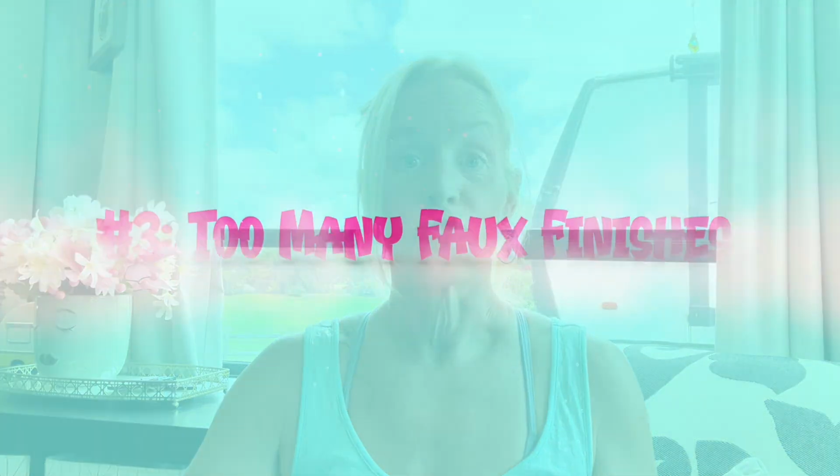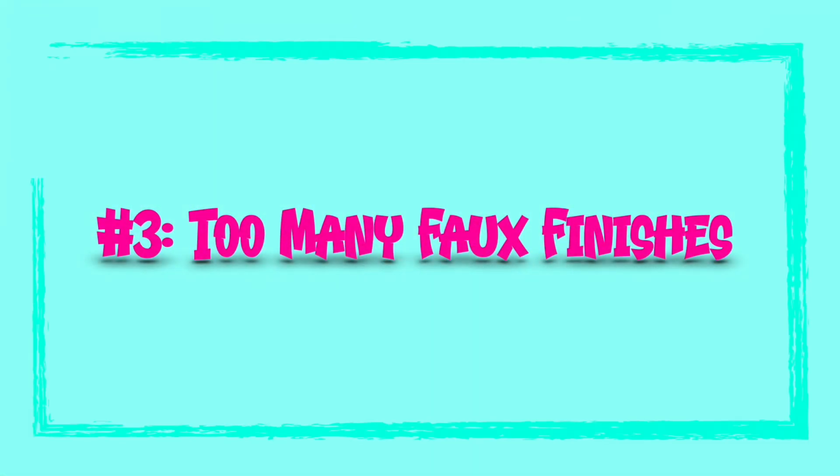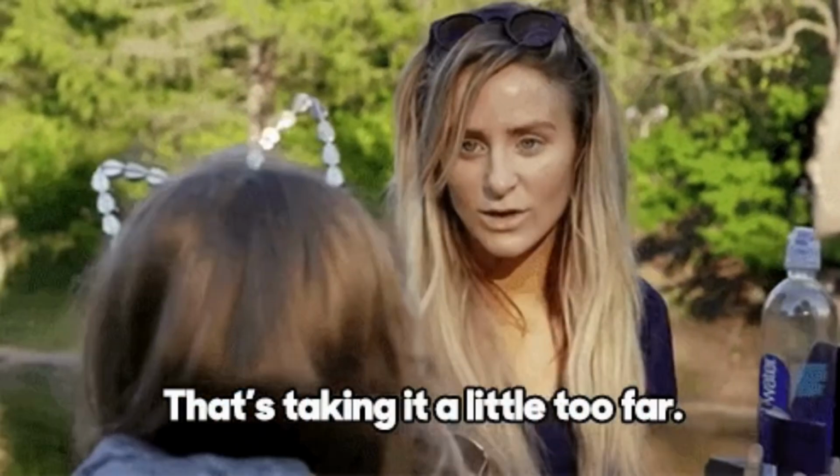Number three, too many faux finishes. All right. Let's talk about the fauxification of kitchens, because I see it everywhere. Faux granite, faux marble, faux brick, faux wood, faux whatever this peel and stick nonsense is. And I get it. DIY is fun. You're trying to zhuzh it up without gutting the place. But here's the deal. When your finishes start looking like stickers from a scrapbook, it doesn't matter how organized your spice drawer is. It looks cheap.